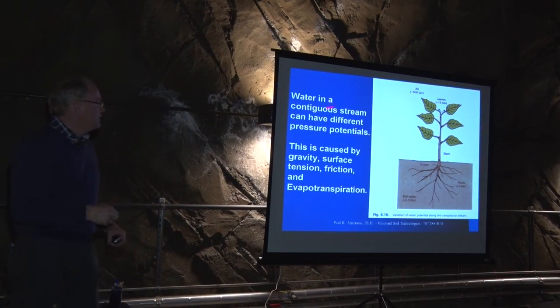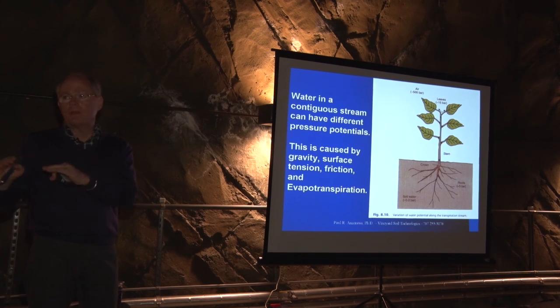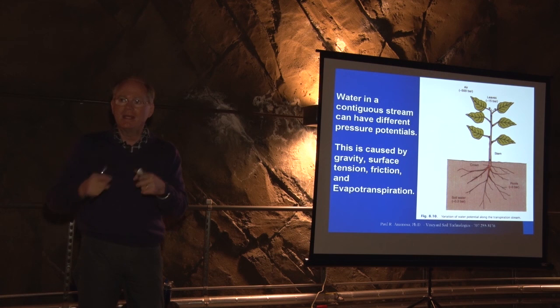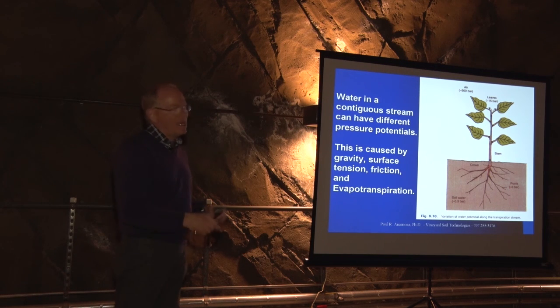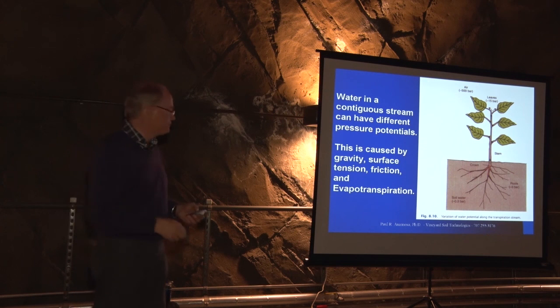Okay, so water in a contiguous stream can have different pressure potentials from the bottom all the way to the top. And so you can have like -3 bars. Usually we consider -0.3 bars to be field capacity. So remember, 0 is saturated. -0.3 is field capacity, and -15 is permanent wilting point. So at -0.3, it's not saturated, it's dry, but it's somewhat dry. If you picked it up and ran your fingers through it, you'd go, oh, it's still moist. There's still moisture in here, I can feel it.